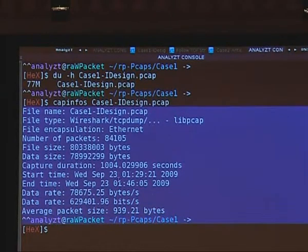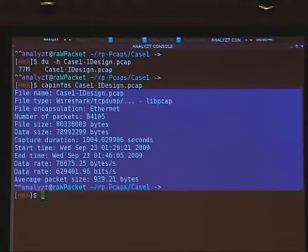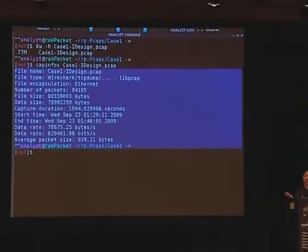Now we know exactly that the capture duration is about 1,000 seconds. The start time of this particular event falls on 1 o'clock, 29 minutes, 46 seconds. And then the data rate of it. So you roughly have an idea of what you're going to analyze for this particular time. The duration of this particular PCAP is so short, which means that in such a short period, you have a 77 meg file to analyze. Imagine you want to analyze gigabytes of files.